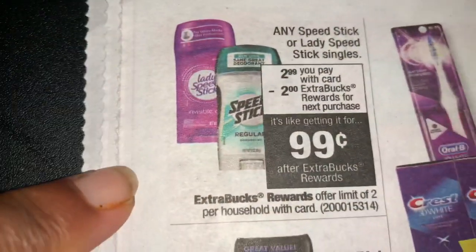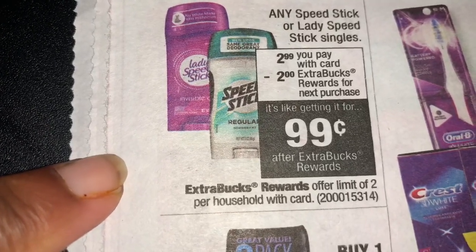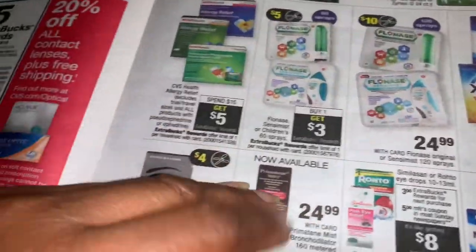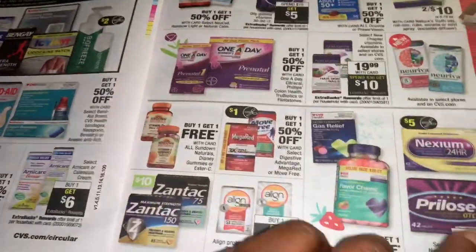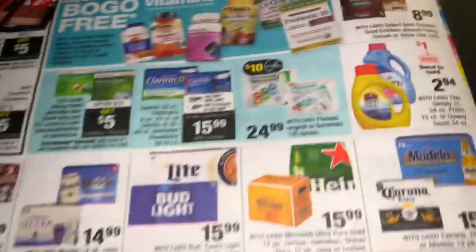Okay, here's this here. It's $2.99. They're giving you back a $2 extra book, meaning this will be 99 cents. I know it's already gone at the store. Ain't no use to me trying to go in there and look for none because it's already gone. My others and brothers and sisters, they be on it. Okay, guys. Alrighty.